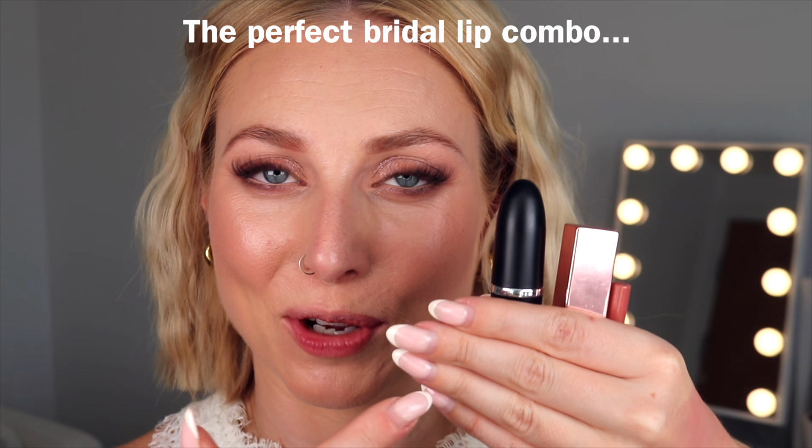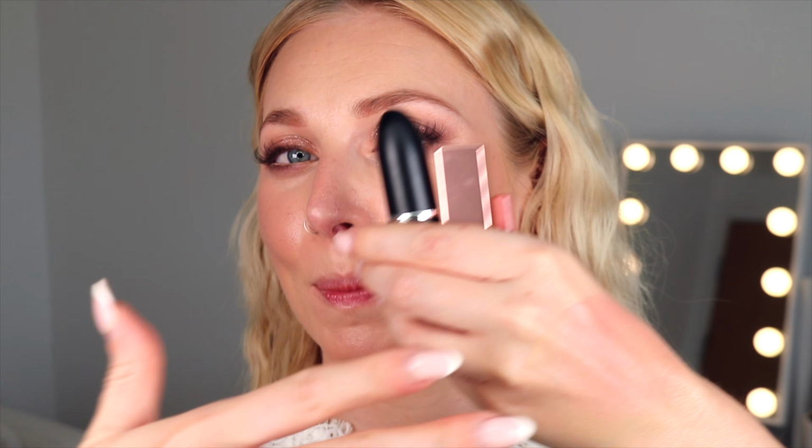The perfect bridal lip combo coming right up. This is a pinky nude lip combo that I use on so many brides. This is Honey Love from MAC. I'm going to use this as my base colour, putting it into the centre of the lip.